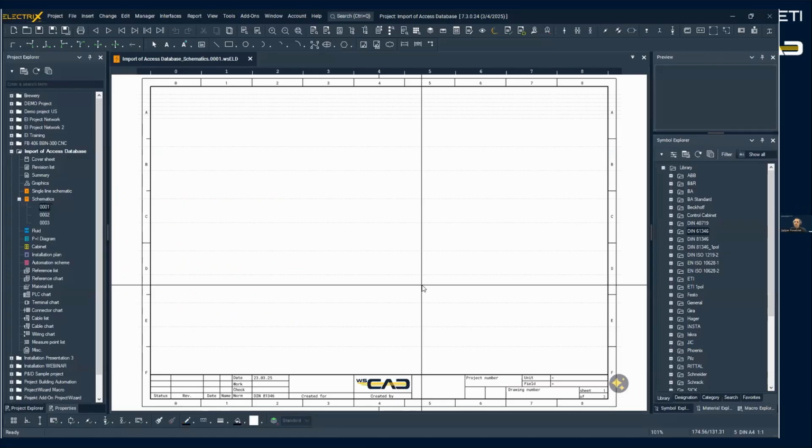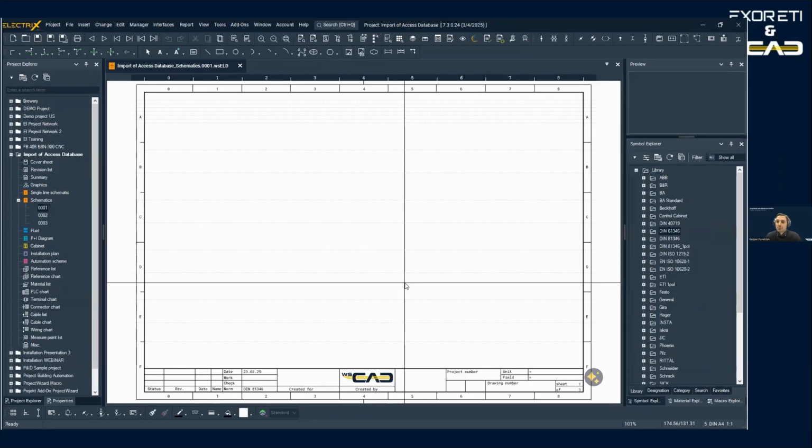Hello to everybody. Our new version of WSCAD, in addition to AI Copilot, brings some very exciting new features and improvements. First, we would like to show the new database. Before, the main database was Access. Now it's SQLite. If you have older projects or databases, you can easily convert them into SQLite.